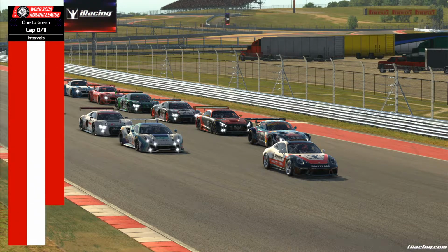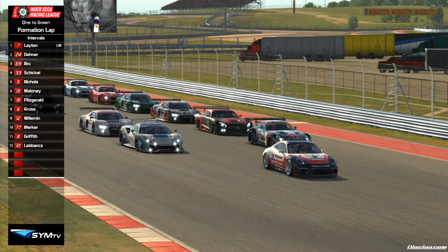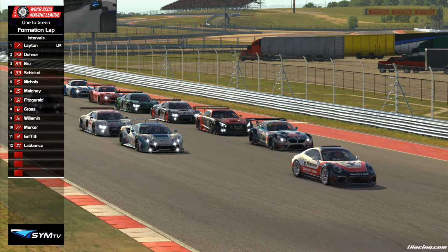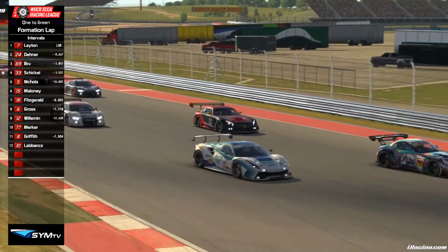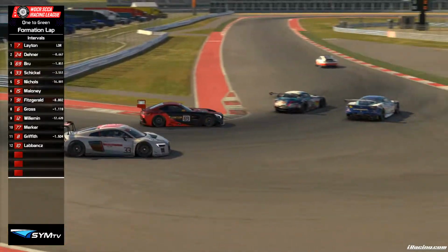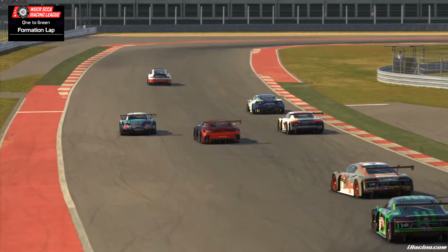All right, so let's head down to the racetrack. Starting lineup on the left-hand side of the screen. It's called just the observation tower. Okay, good to know. Leighton, Daner, Bruce, Schickel, Nichols, your top 5. Then Maloney, Fitzgerald, Gross, Williman, Merker, Griffith. The rest of your running order as we head towards the green flag for our second race of the evening.